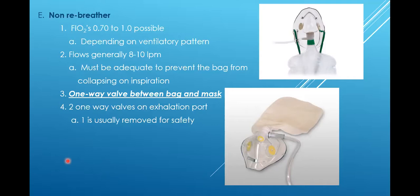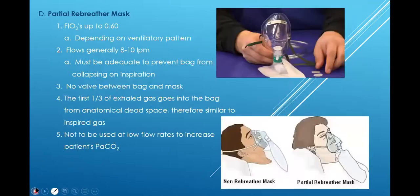And this prevents the patient from breathing his own air and outside air. The only gas he gets is from this bag, from the actual source, okay? That's why the FiO2 can be so high, up to 100%. But it still has liter flows of 8 to 10 liters. Make sure that the liter flow is enough to keep the bag from doing what? Collapsing. Look at number 4. There are 2 one-way valves on the exhalation port, but usually one is removed for safety, so we'll usually take one off for safety.